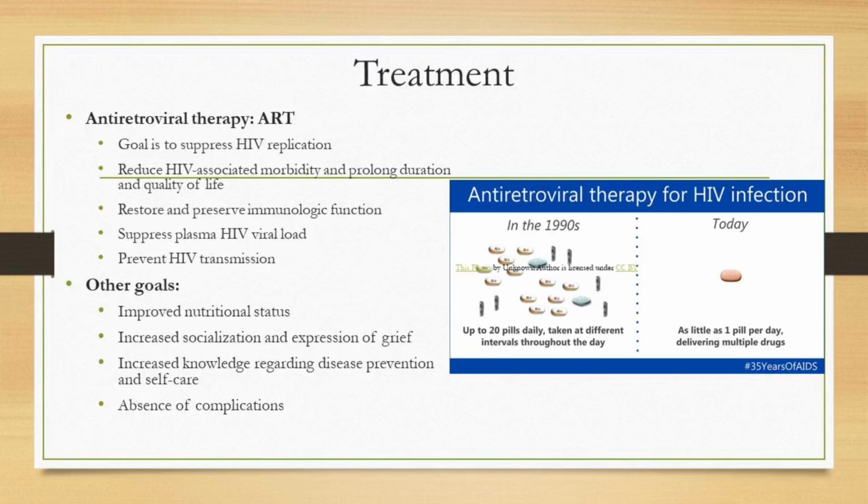We want to reduce HIV-associated morbidity and prolong duration and quality of life. So get that viral load down, get that CD4 count up. We want to restore and preserve immunologic function. Again, that has more to do with that CD4 count. We want to suppress plasma HIV viral load. We want to prevent HIV transmission.